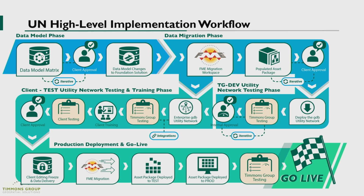So with that populated utility network, or populated asset package, we'll build an actual utility network internally, make sure it meets our standards for functions, and then stand it up in a test enterprise geodatabase in the client environment. So that means that you guys can, at that point, see your data in the UN, even if it's not clean yet. Data cleaning can still be going on at this point. You'll see the migrated data stood up, potentially without subnetworks, depending on the data quality, and can provide feedback on that.